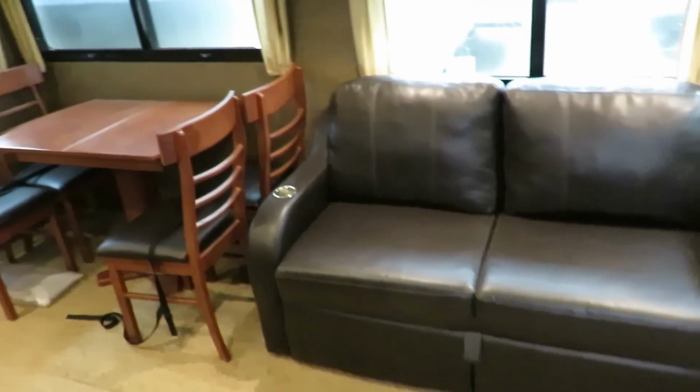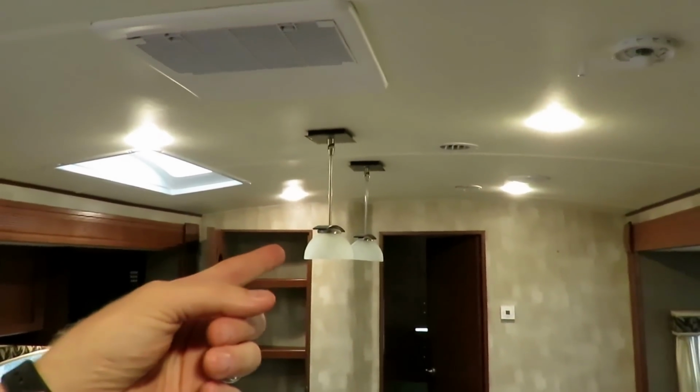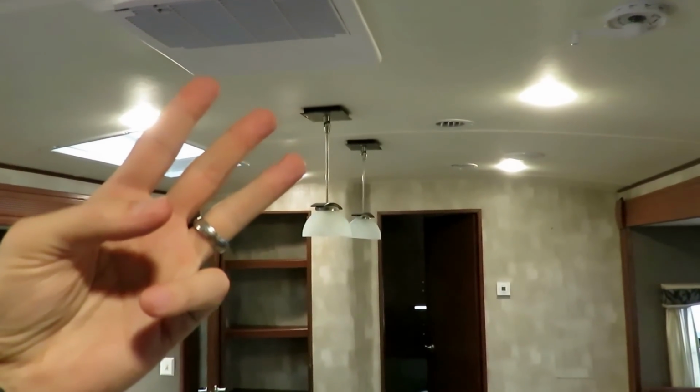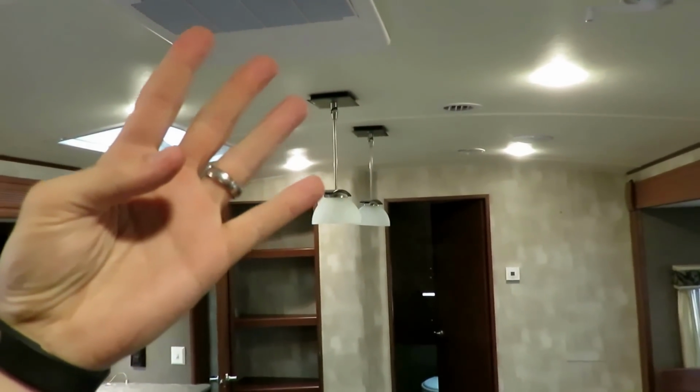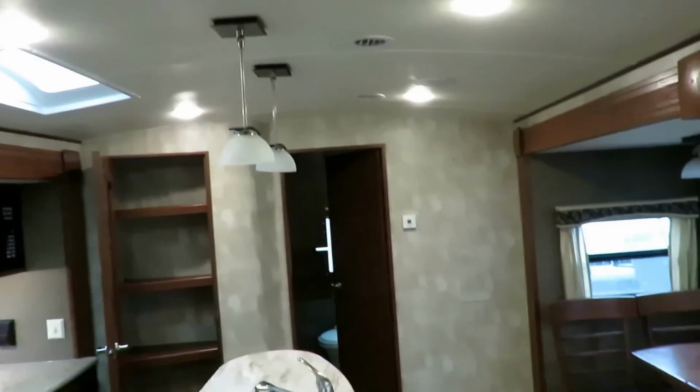All LED lights, as I mentioned, I want to point that out again. LEDs versus incandescents. Let's talk about that for a minute. So first of all, these are brighter. Secondly, they use less electricity. And third, they do not generate the heat of an incandescent bulb. And then fourth, they last so much longer, it's not even funny.